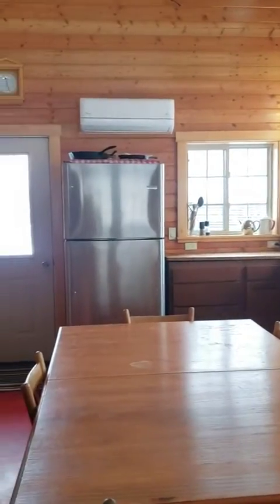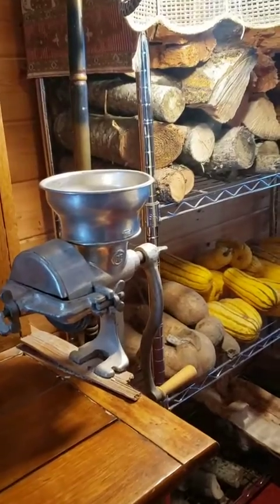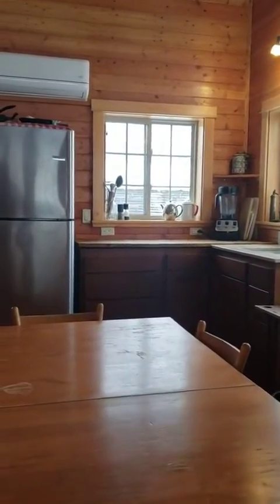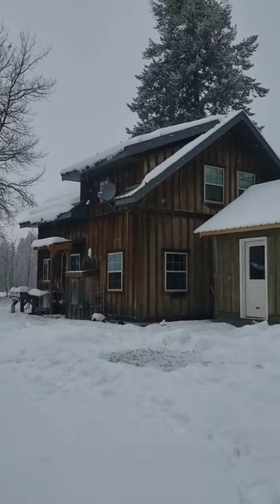There's a brand new garage that was recently built on the property. It also has a metal roof, and it's about 12 by 24 feet, leaving lots of room for storage and a workbench.